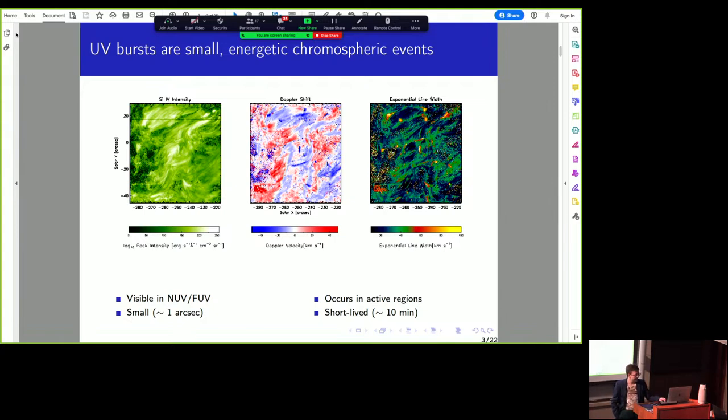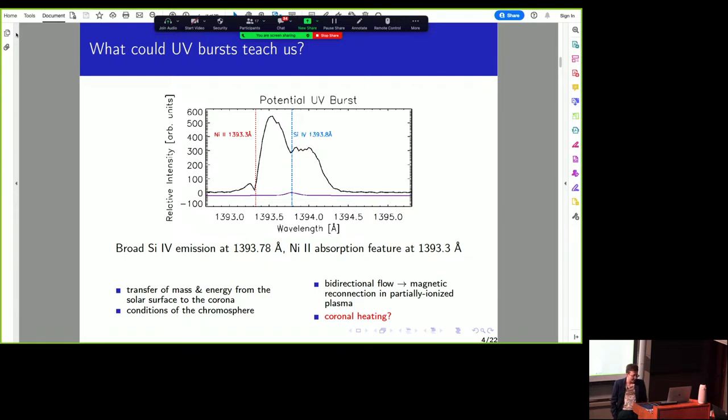But the really interesting stuff comes when we look at the spectroscopic data. This is a spectral profile of the silicon IV 1394 angstrom line. It's a little hard to see here, but at the bottom of this profile, in the deep purple, is a mean silicon IV 1394 profile from an observation where UV bursts occurred. You can see it's a very shallow peak when we compare it to a UV burst, overplotted in black. The UV burst has this dramatic brightening, intensification, and broadening. We see some splitting of the profile, which can again be suggestive of bidirectional flow.